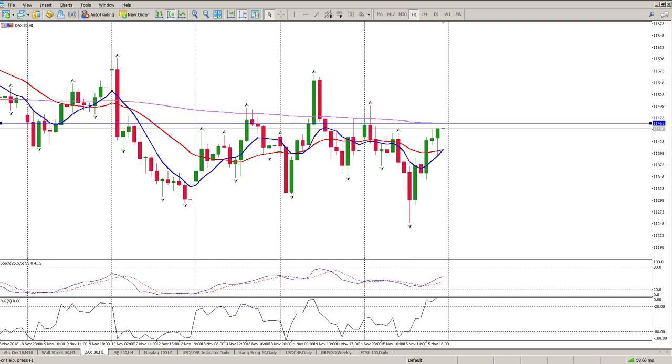Okay, right now the DAX futures is down at 11,422. So let's put that in. I think it's around there. 11,425, pretty close. So futures is down here at the moment.